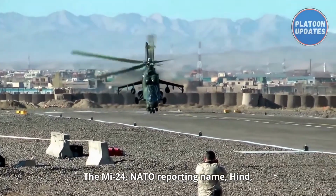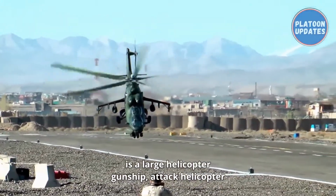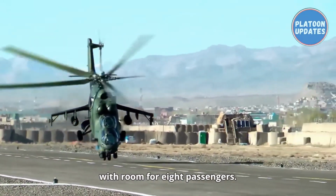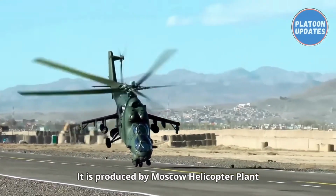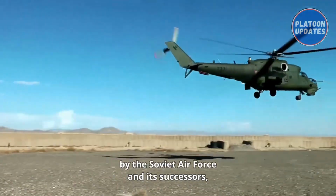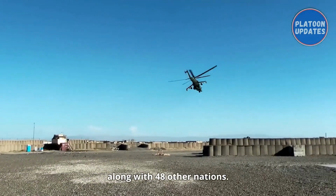The Mi-24, NATO reporting name Hind, is a large helicopter gunship, attack helicopter and low-capacity troop transport with room for 8 passengers. It is produced by Moscow Helicopter Plant, and has been operated since 1972 by the Soviet Air Force and its successors, along with 48 other nations.